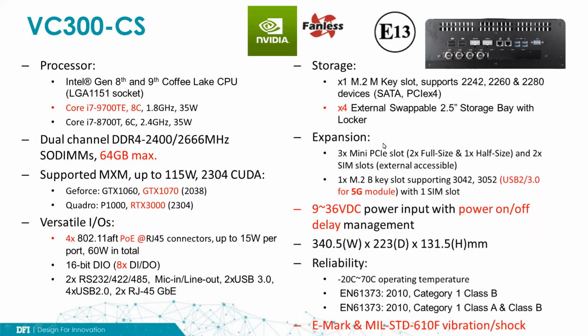Regarding the expansion, there are 4 mini PCI slots and 1 M.2 B-key. The mini PCI slots, as you know, can support LTE or Wi-Fi or some function I/O modules. But the B-key M.2 is based on USB 3.0 or 2.0 signals to support the 5G module with one SIM slot. So it reserves the expansion for 5G.